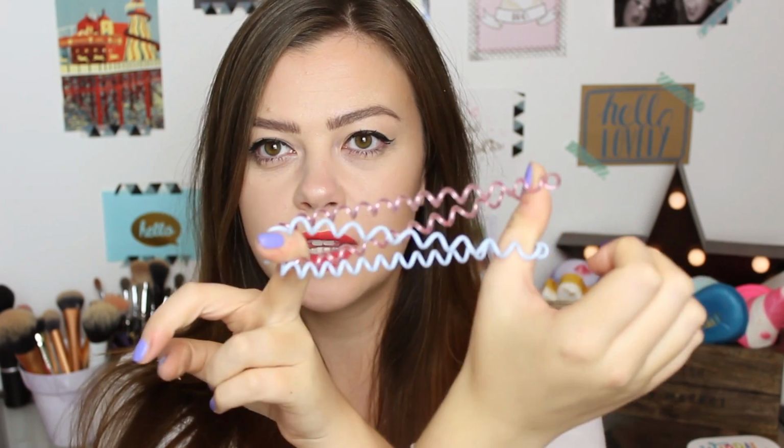A couple of these bad boys. These are, what are these called? Invisibobbles. This is what these are. Great because they don't snag your hair, they don't leave any kinks in a ponytail, and they actually hold up ridiculously thick hair. So these have definitely been left in from a night out. There's two little things of false eyelash glue here. Never wear false lashes apart from if I'm going out, and I mean out.